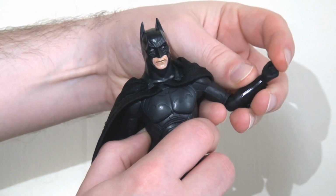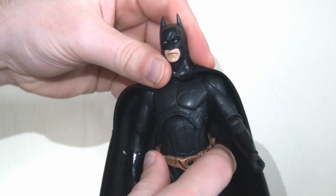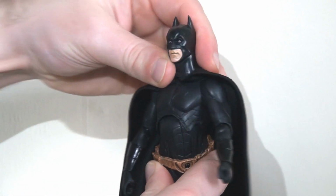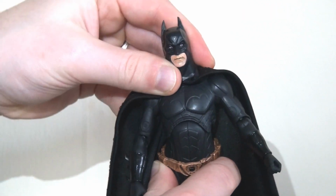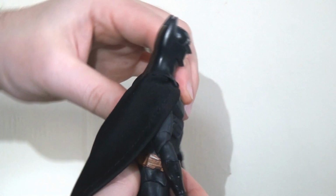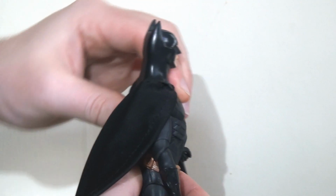He does have this fantastic joint in his upper abs though, so he can actually bend forwards and backwards, lean side to side, and spin from side to side, and it looks pretty convincing for the most part. So this is fantastic articulation. It works very, very nicely.